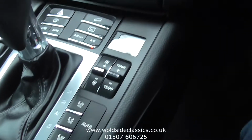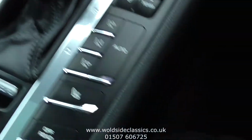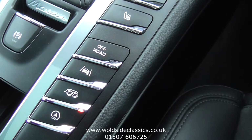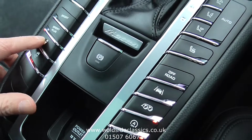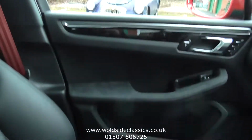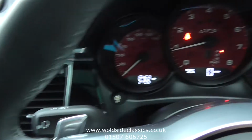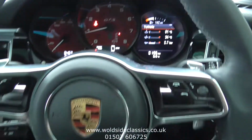Down the centre, dual climate control, heated seats, which is actually an option. It's got the sports exhaust. It's got Sport and Sport Plus, damper control there. It's in beautiful condition, special order car, just about the right level of specification without making it so expensive.